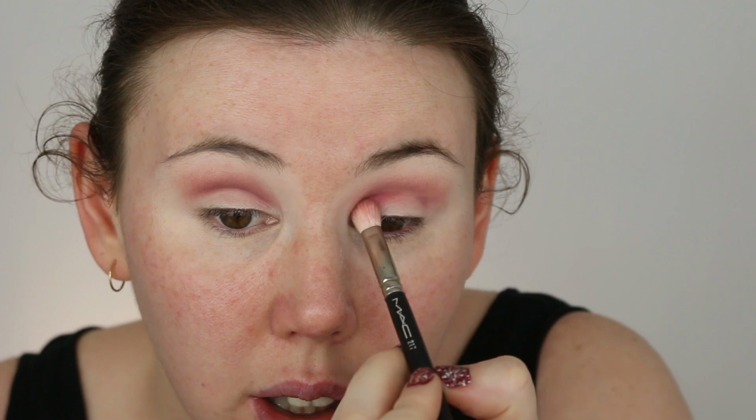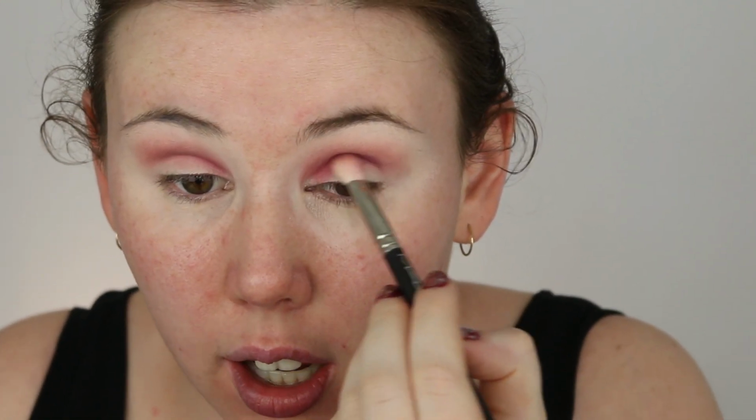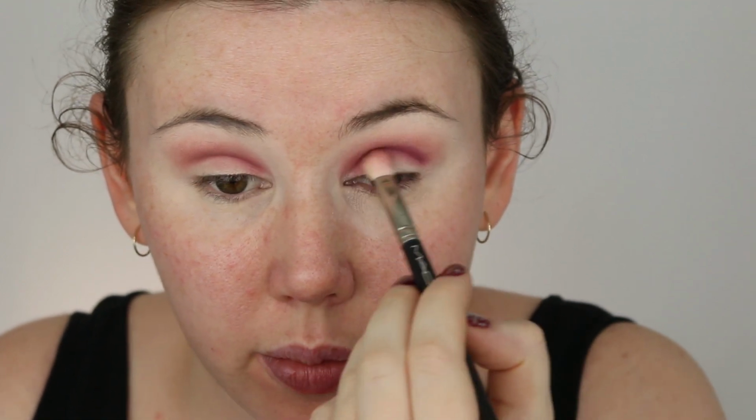And I'm just focusing this into my crease, just the inner part here. Then into the colour Denaro? I think that's how you say it, from Super Beauty. Same brush, and just on the outer half of this crease here.